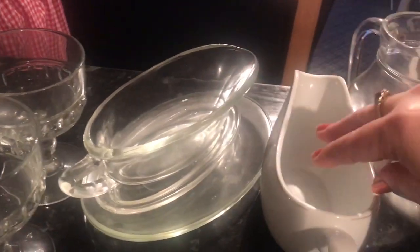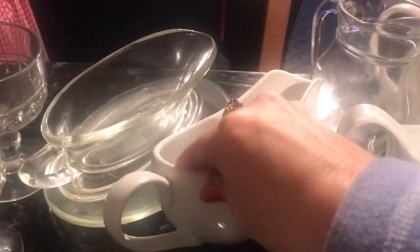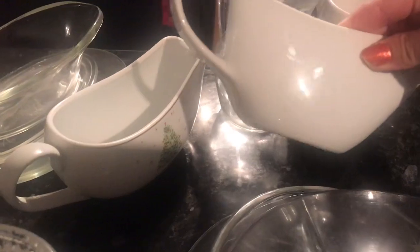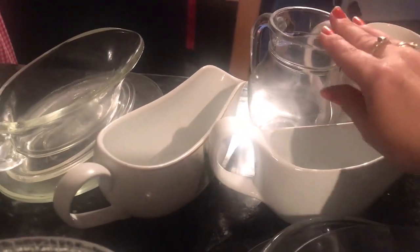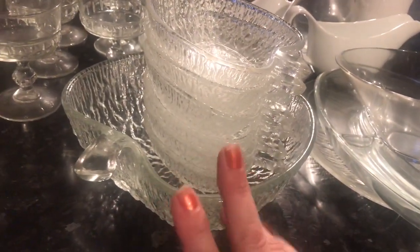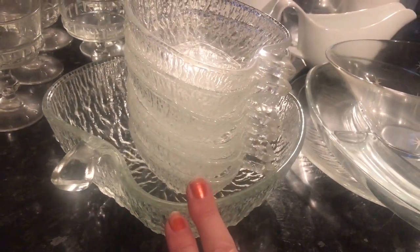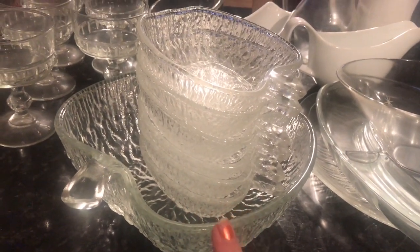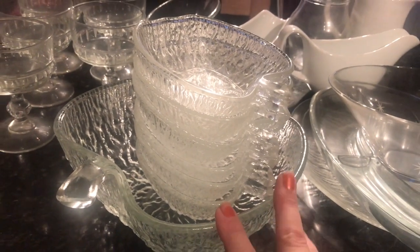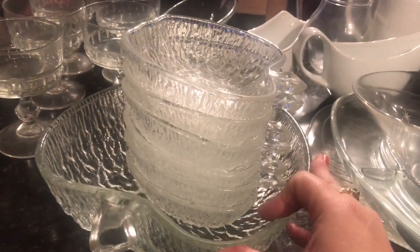Then I have got a Christmas gravy boat that didn't come out this Christmas just gone. Gravy boat and two jugs. I've only got one dessert set. I used to have three. I did get rid of the other two over the last couple of years, so I've only just got the one complete set now.